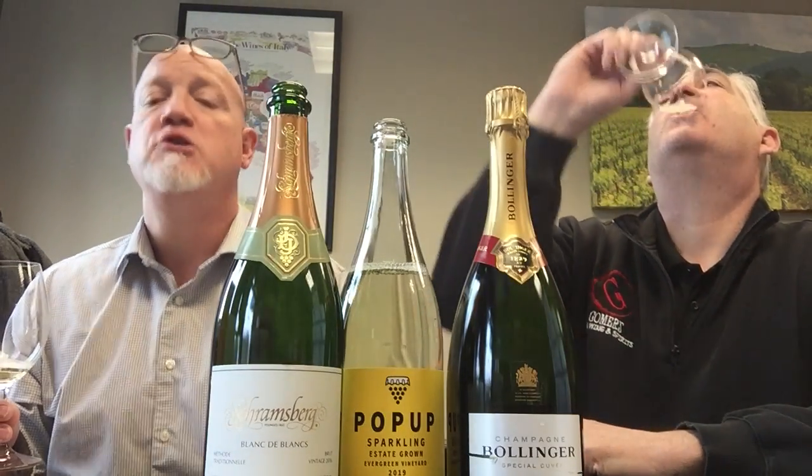You will sometimes see something labeled as a Blanc de Noir. That means white made from red grapes. So you can make a white sparkling wine from Pinot Noir or Pinot Meunier or any red skin grape, really. You just don't leave the juice in contact with the skins, so it doesn't get any color into the wine. It doesn't leach any pigmentation, so it's still a white wine. But in this case, this is a Blanc de Blanc.